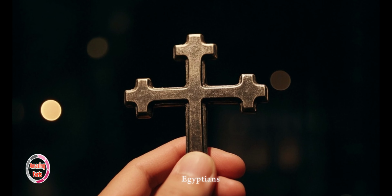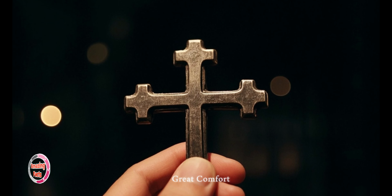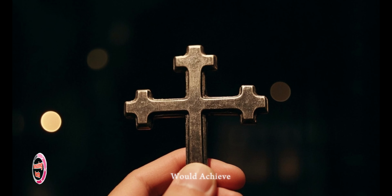For the Egyptians, the Ankh was a source of great comfort, as it symbolized the hope that one day they too would achieve immortality. It was believed that those who carried the Ankh with them or wore it as a necklace were protected from harm and were blessed with good fortune.